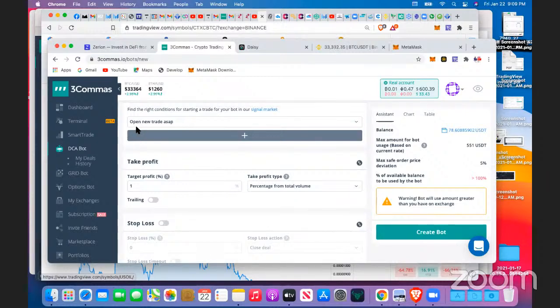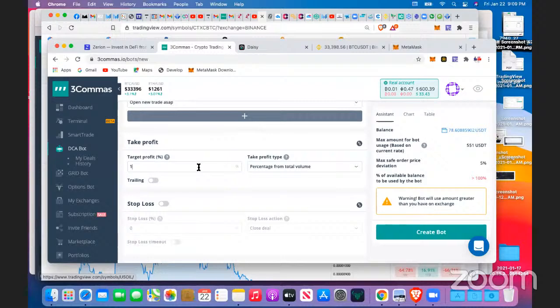Okay? So you leave it open new trade as soon as possible. Now, take profit. Please take note of this. If it is an altcoin, altcoin can do anyhow. They can move faster than BTC when they are moving. So I can say, okay, 5% take profit. If not, it's always good you leave your profit of altcoin at 4%. All right. In some cases, you can put it 5%.